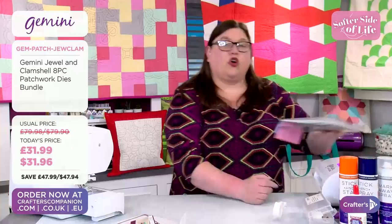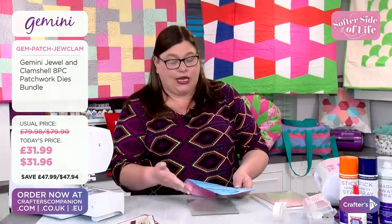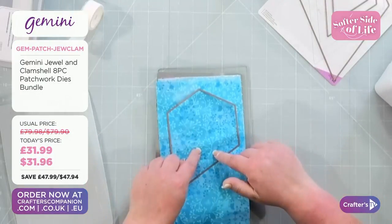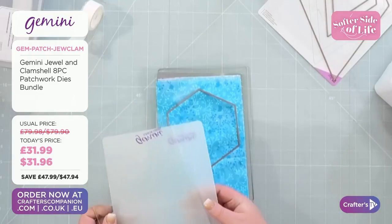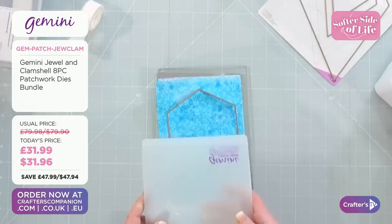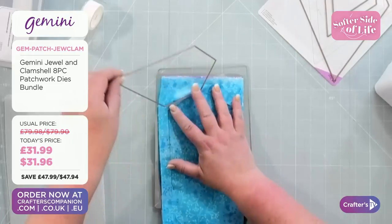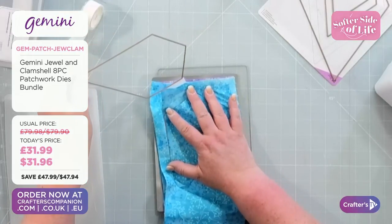Is it the same for our thin metal die combo when we use the larger, deeper dies? So it's a slightly different one. If you're cutting fabric as well, you're going to have your clear plate, then your metal shim, then your fabric, then your die, then your plastic shim, and your other clear plate on the top.